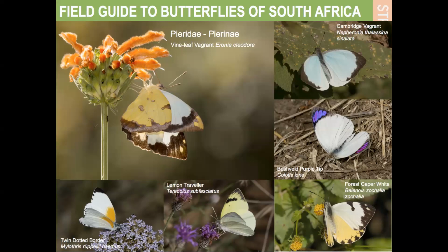These are large white butterflies. The Eronias and Nephroniias are the biggest of the family in Africa. The biggest of them approach the size of Hebomoia glaucippe. This one's about half the size, so it's got a wingspan of about 60 millimeters.